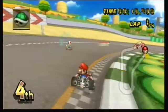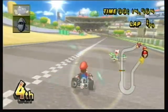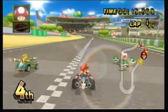Now, I do admit, sometimes when I turn too sharp, the characters kind of lose control for milliseconds, and drifting is kind of a pain really, trying to hold the B button down to drift. It's actually kind of a pain to do. But there is an automatic option for small drifts in the game, but you won't be able to perform mini turbo boosts. But it's still fun, and it's the best way to play Mario Kart Wii in my opinion.